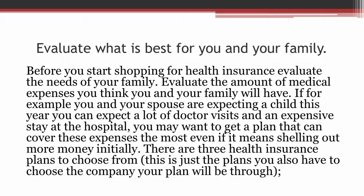Evaluate what is best for you and your family. Before you start shopping for health insurance, evaluate the needs of your family. Evaluate the amount of medical expenses you think you and your family will have. If, for example, you and your spouse are expecting a child this year, you can expect a lot of doctor visits and an expensive stay at the hospital. You may want to get a plan that can cover these expenses the most, even if it means shelling out more money initially. There are 3 health insurance plans to choose from.